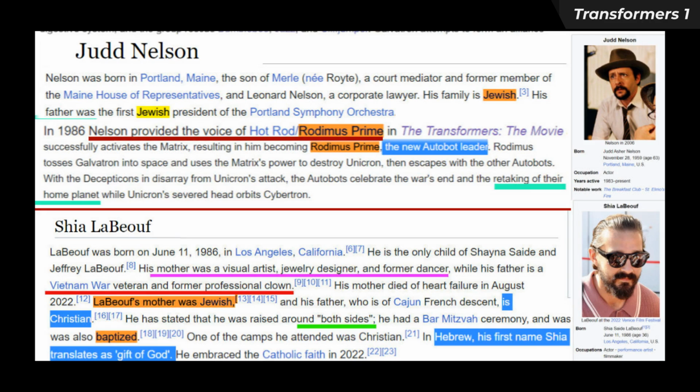Now I could call this a coincidence except for the fact that the star of the newer Transformer films just so happens to be half and half: Jewish and Christian origin and descended from clowns. Baptized and had a bar mitzvah. This is a perfect symbol of cooperation between Mossad/CIA.